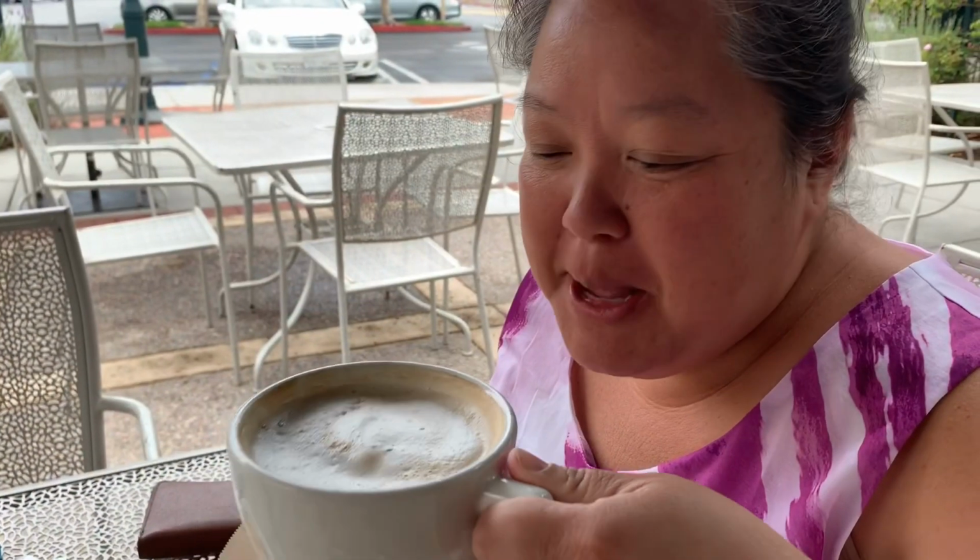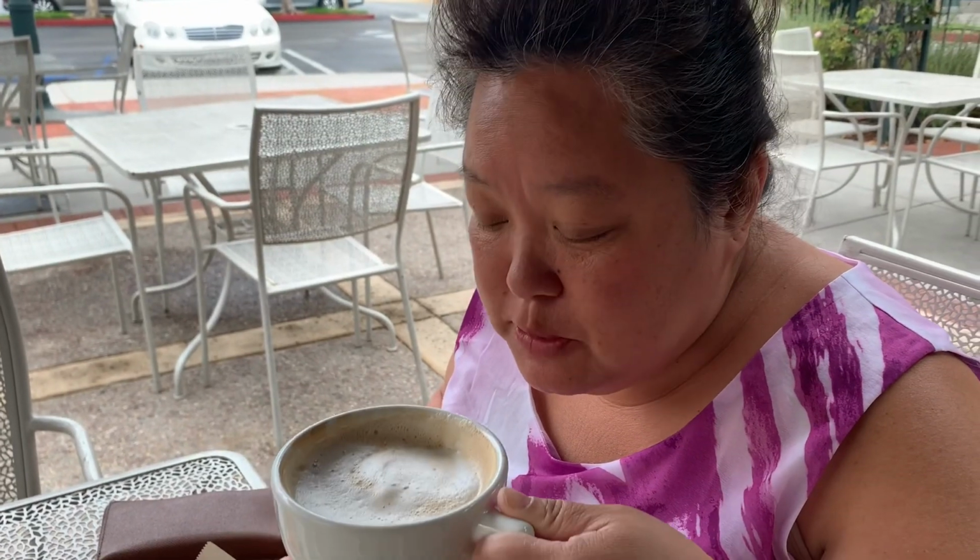It is cappuccino time. It's a smooth cappuccino. A little bit of a bite to it, but for here it's really smooth. It's not that bitter. Just a little bit.